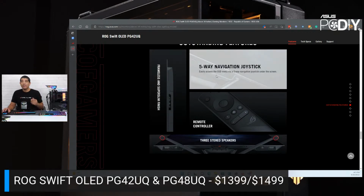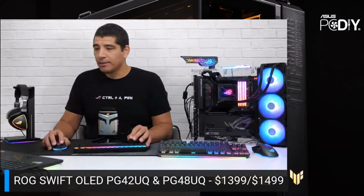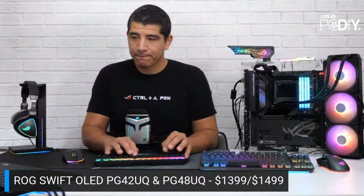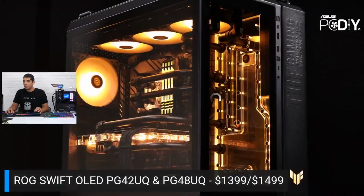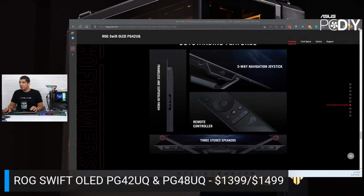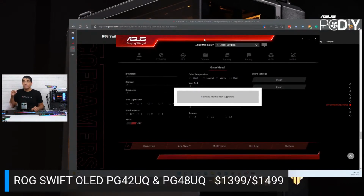It has a 5-way navigation joystick, but I really like something right here that I want to show you, which is, let me go ahead and bring this up, our display widget software. The cool thing about the display widget software is you can load this up, and as long as you have the cable connected right to your PC, you can control all the settings inside of Windows. You don't even have to physically touch that button.